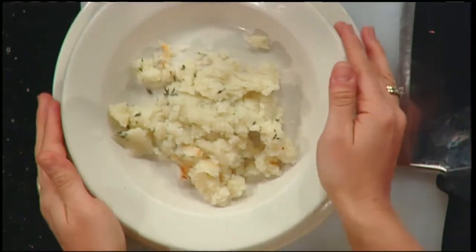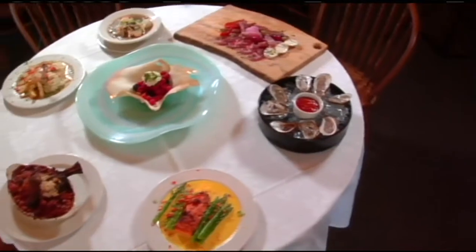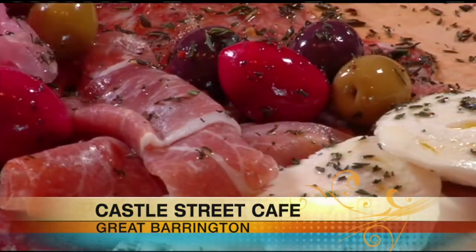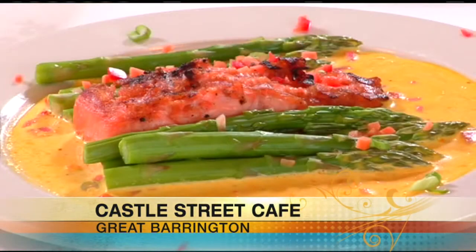Good tip. While you're plating that up, tell us about your cookbook. I know you have a cookbook, but you're also coming out with a book that's kind of the memoirs of a chef. Well, we've been in business for 25 years. The Castle Street Cafe cookbook came out about 5 years ago with just some favorite recipes from the restaurant. But I've also been writing some articles about just what it's like to be a chef and run a restaurant.